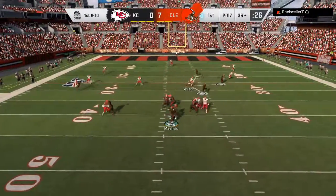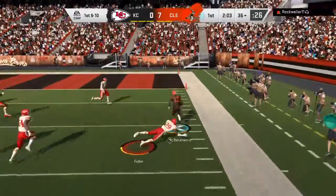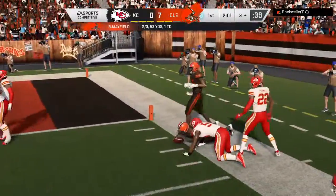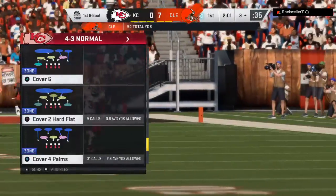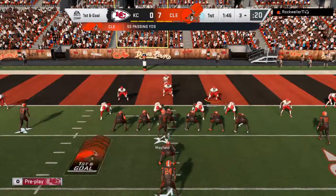Following the interception, Mayfield, and bringing it in right side here, Beckham. Give him 32 on the play. He had one touchdown earlier, nearly a second one there. Yeah, it took a touchdown-saving tackle to keep him out of the end zone after a big play.